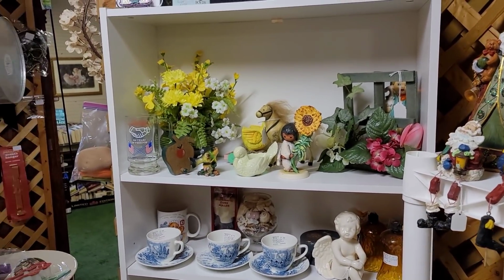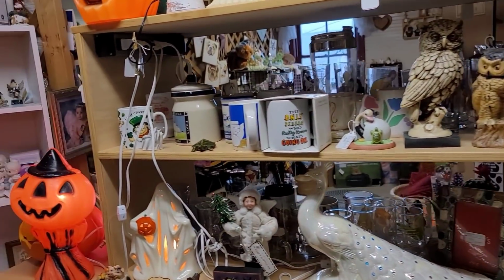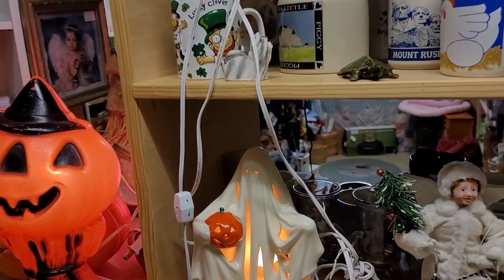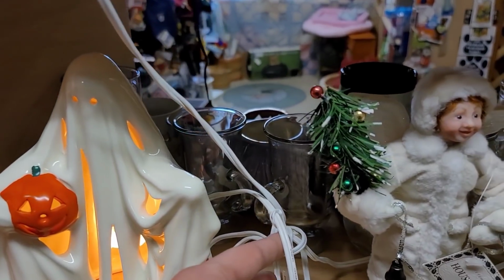So we've got a little mismatch again of vintage inspired and newer items. Oh my goodness, that peacock light. Here we've got a little ghosty. I love this one with the cutouts. I think that it was done very well.